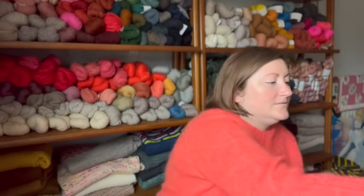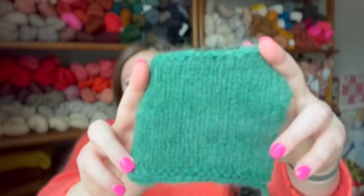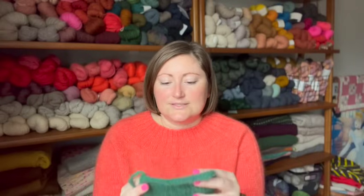So I swatched with it, and this is my swatch. It actually had better stitch definition than I thought it would. This was on a US 7? Is that what this is? Oh, that's funny that I might be able to see that. Yeah, it's a US 7, which is what the Cloud is knit on.